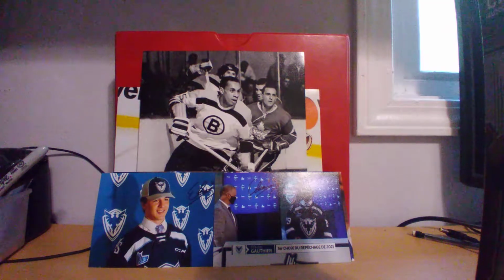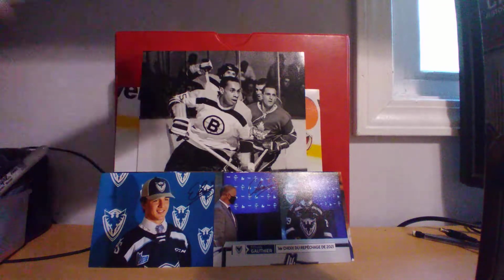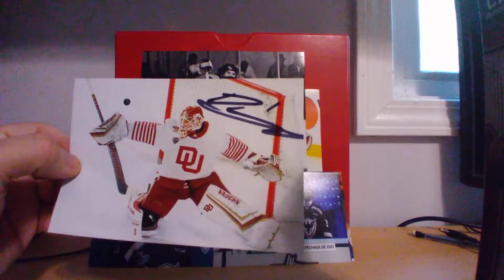Next is a goaltending prospect. He is in the AHL this season. Just finished up his collegiate career 2 years ago, and he played in the AHL and ECHL last year. But this is a 3 of 2 return from Predators goalie prospect Devin Cooley.